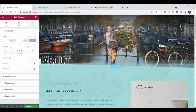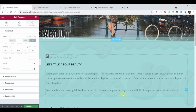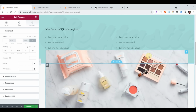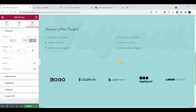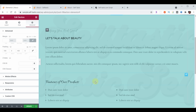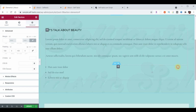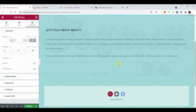We're not going to use any of their content, but we do need one cell. I'm just going to take this one and delete that column. And then I'm going to scroll down. And I'll delete this section. And I'll delete this section. And now we're left with the one section we need. And then I will delete that widget. And I'll delete that widget. And I'll delete that widget. And I'll delete that intersection.